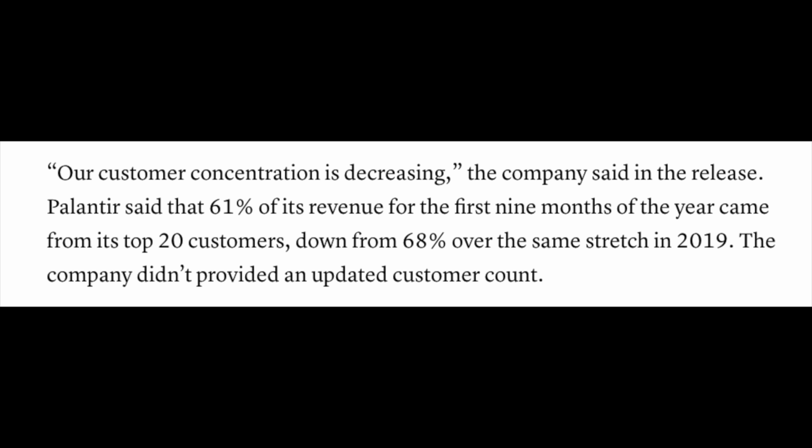I do have to admit that I love that Palantir is working with the government and especially with the Army, since we all know that the U.S. military likes to spend a lot of money every single year to improve their tactics, counter terrorism, and also build out capabilities with artificial intelligence. And this has made Palantir confident with their growth in the coming years. Now, on their earnings call, Palantir said, and I quote, "Our customer concentration is decreasing." 61% of its revenue for the first 9 months of the year came from its top 20 customers, down from 68% over the same stretch in 2019. And in my opinion, this is an important factor we do have to take into consideration for the coming years.